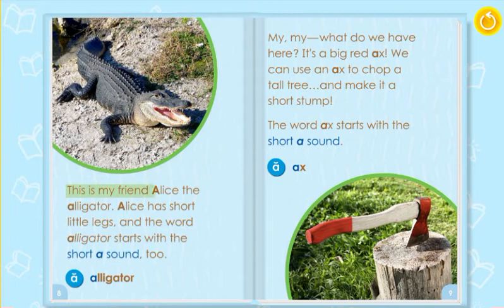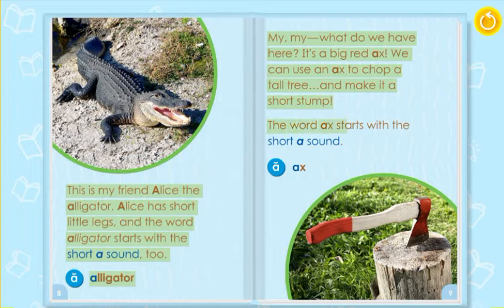This is my friend Alice the alligator. Alice has short little legs, and the word alligator starts with the short A sound too. Ah, alligator. My, what do we have here? It's a big red axe. We can use an axe to chop a tall tree and make it a short stump. The word axe starts with the short A sound. Ah, axe.